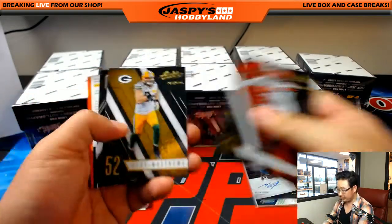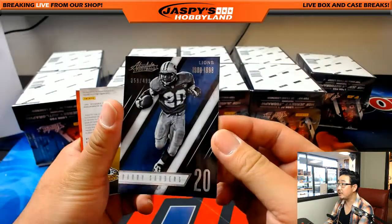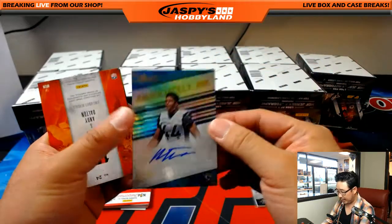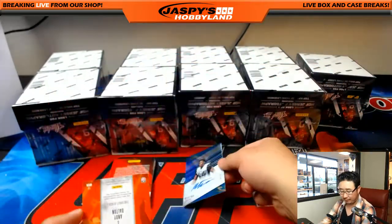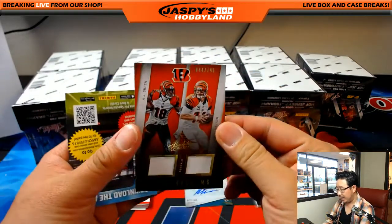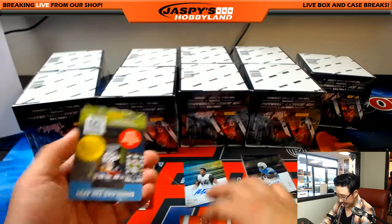Next one, the Duke. And Barry Sanders, out of 499, for the Lions. And Absolutely Inc., Miles Jack, 4 out of 25 for the Jaguars. That goes to Jacob Allen. And 44 out of 149, A.J. Green and Andy Dalton team tandems.